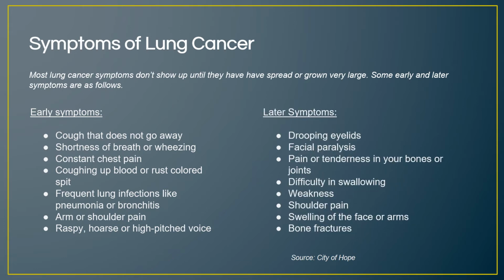Later symptoms include drooping eyelids, facial paralysis, pain or tenderness in your bones or joints, difficulty in swallowing, weakness, shoulder pain, swelling of the face or arms, and bone fractures.